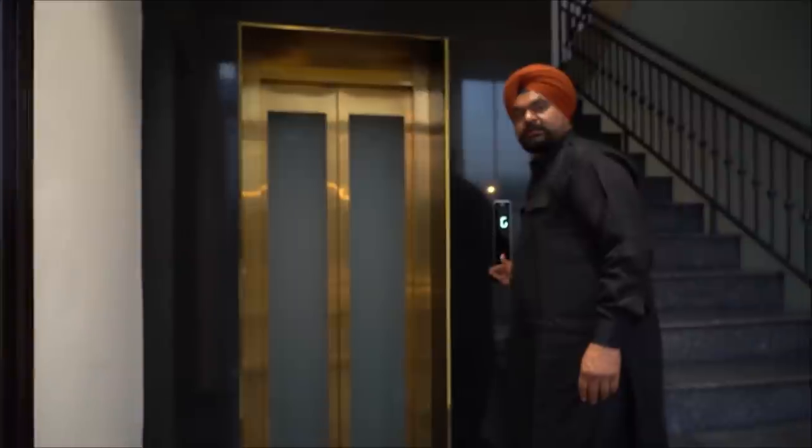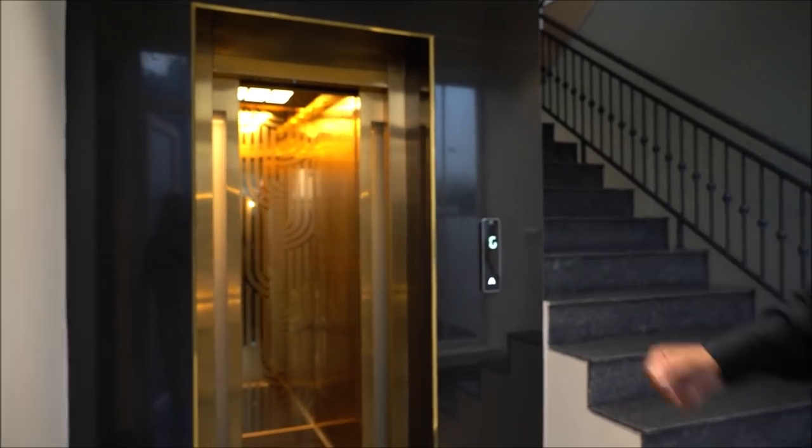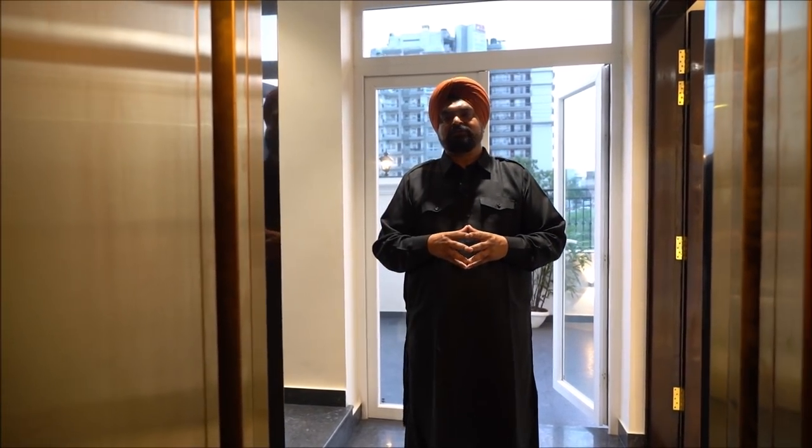I'd like you to welcome into the lift. So this is a four-seater lift. This is a lift which is available from the ground floor to the first and the second, and is a four-seater lift. So from this lift we move back into the house.